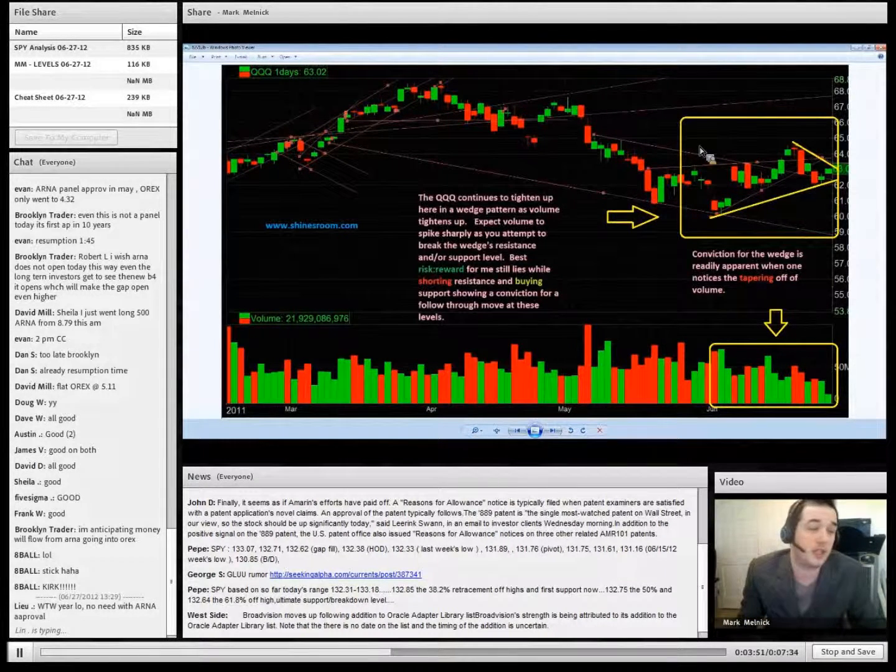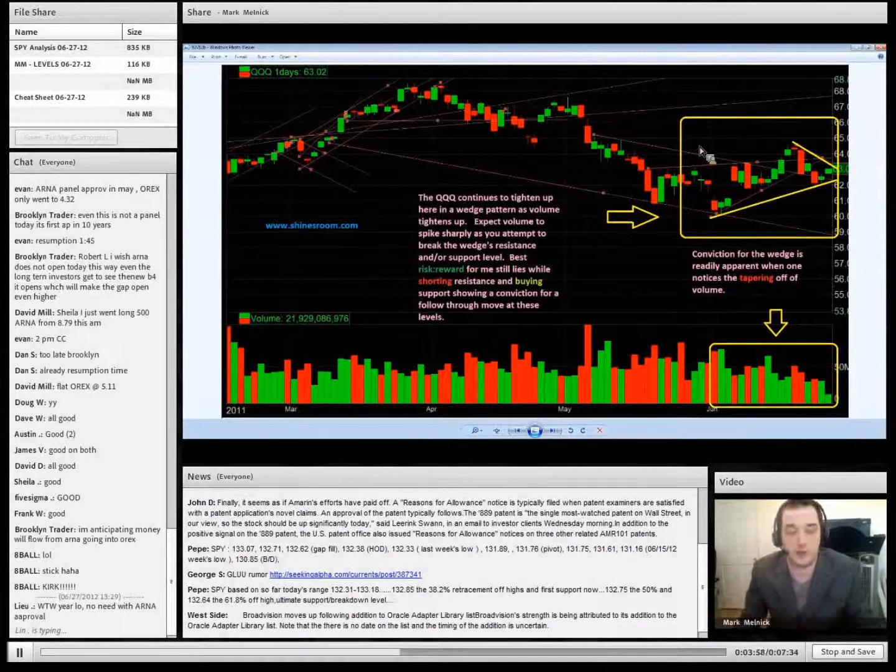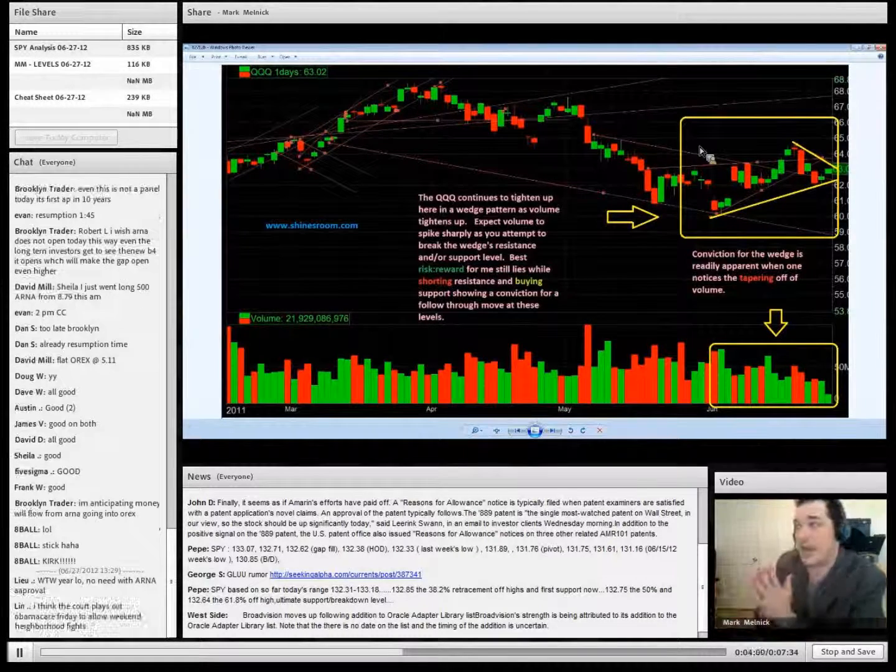And then from there, it does its own thing. It'll either continue going higher or continue going lower. Nobody knows. But you do have a high conviction after you see these things happening. These things happening for me would be a resistance break right there on the triple Qs to the upside.